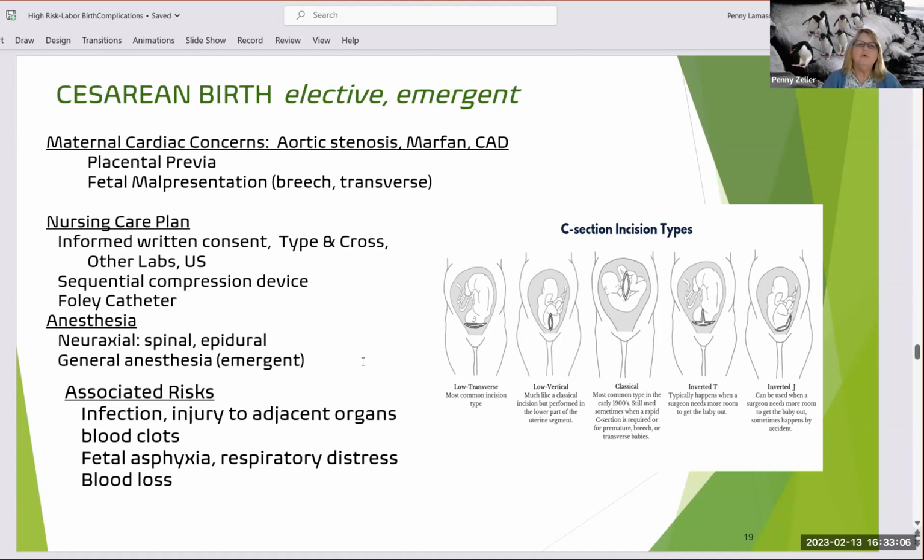Okay, so nursing care plan, your role in surgery, your role for a C-section. Make sure the client has signed a consent form. She needs a consent for the anesthesia and she needs a consent for the procedure. You're not responsible for obtaining the consent. That's the surgeon's and the anesthesia provider's role. But your responsibility is to make sure it's been done and she has no more questions.